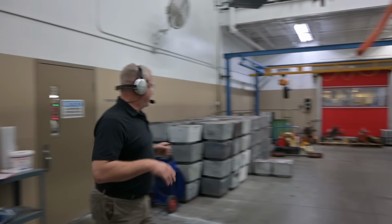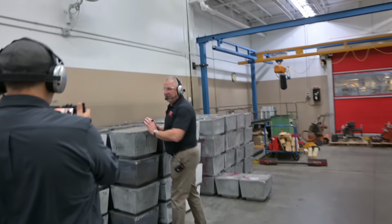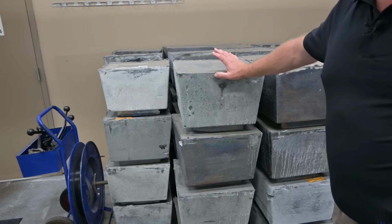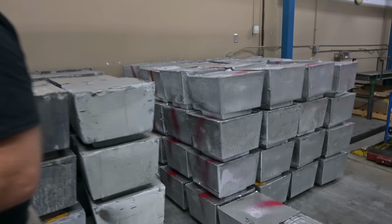This used to be the shipping dock, it's now the lead receiving area. 1,000-pound pigs of lead. This is a 1,000-pound pig. Funny story, during COVID, we used to get all our lead in 60-pound pigs, which we would all call Indian.